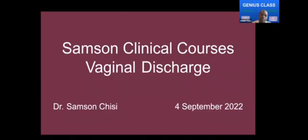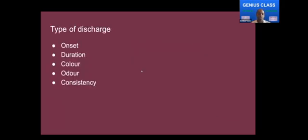Our next task is a vaginal discharge. Let's look at an approach to vaginal discharge. When you are faced with a vaginal discharge scenario, you have to ask about, of course, the nature of the discharge. Let's ask about the onset.